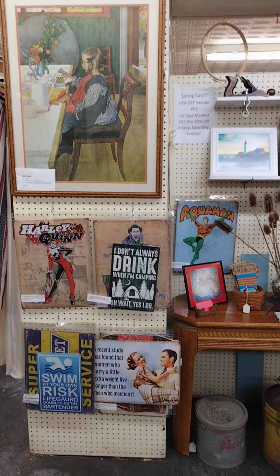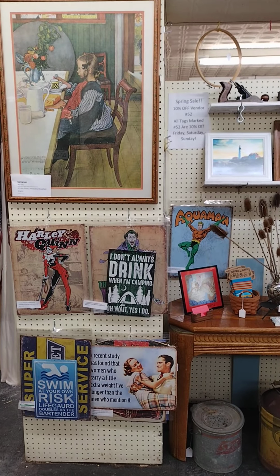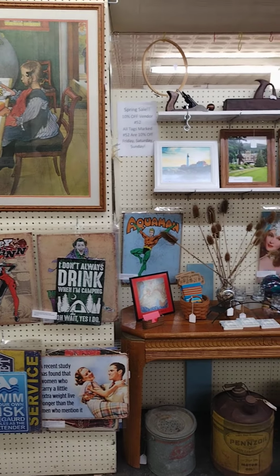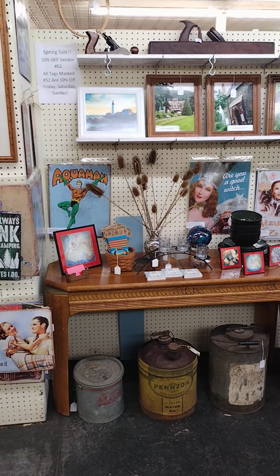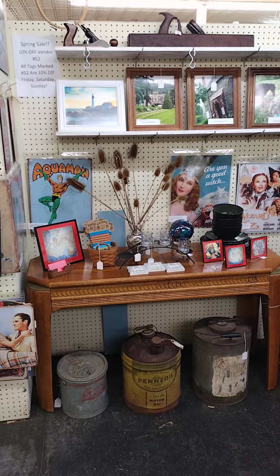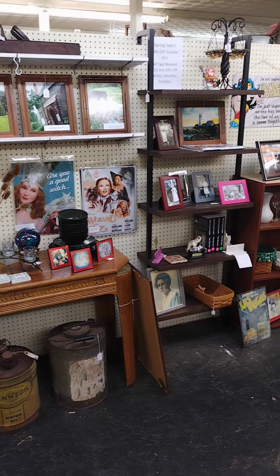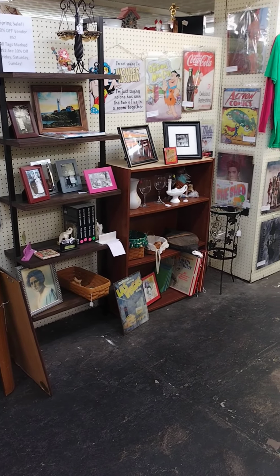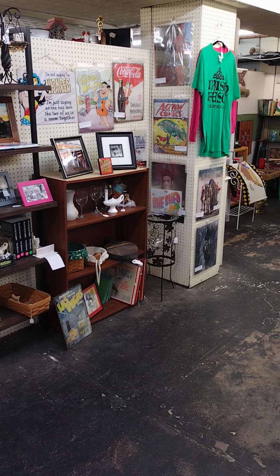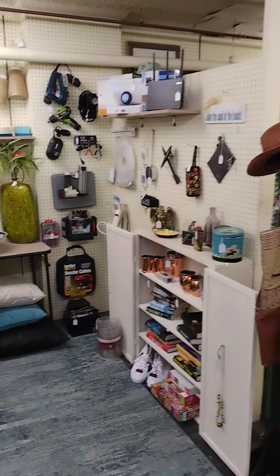So here we are at Murphy's Antique Mall, getting ready for the spring open house. And we are doing 10% off this whole weekend, Friday, Saturday, Sunday. And we have got a lot of new tin signs. Got some Longaberger. All sorts of stuff. There's a new vendor across.